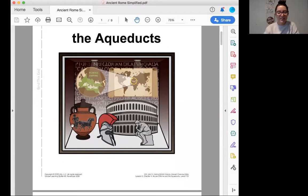Here they are at the museum exhibit. Looks like there's a vase, a sort of helmet, looks like a statue. There's a map and there's a big building. So we'll find out what those are.